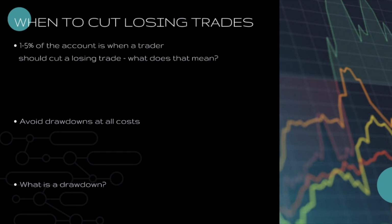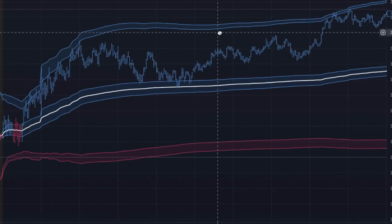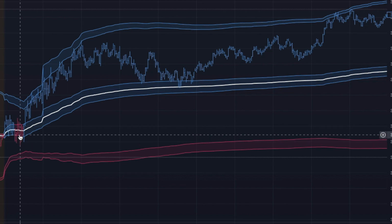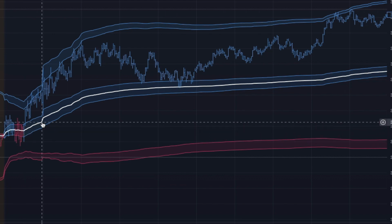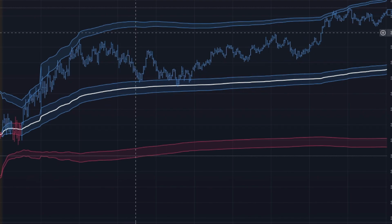So a large win would be like this S&P, getting into this call, staying in it for the rest of the day. That would be a large win. A small loss would be over here. If you entered into a put, closed out, you would have either broke even or you would have lost not too much. You would have made more than you would have lost.